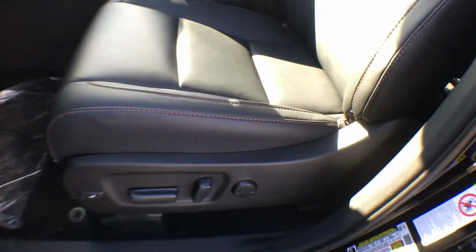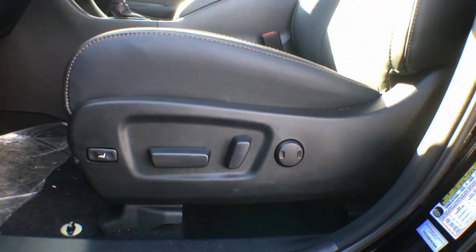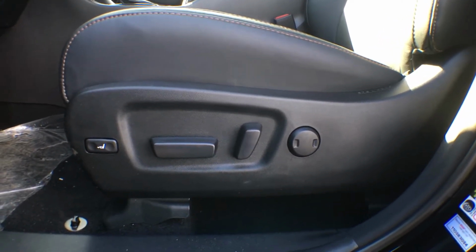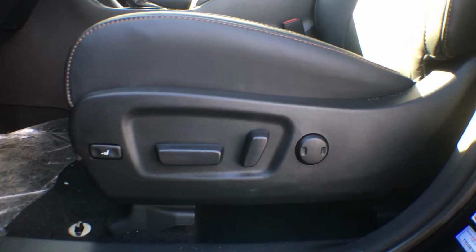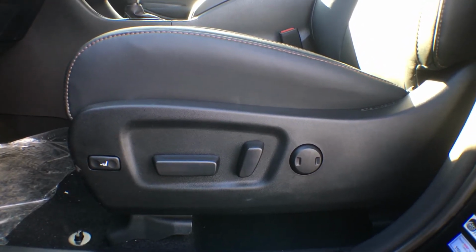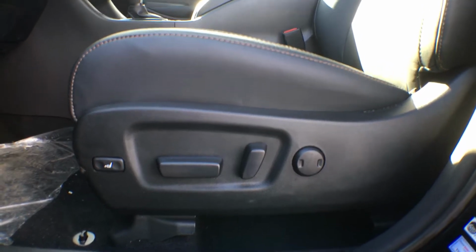One more thing to point out before I bring you completely inside is the fact that this is an 8-way power adjustable driver's seat with lumbar support and cushion length adjustment. So super, super comfortable. And not only is it comfortable, I think it's a great safety feature, especially when you want to adjust your seat when you're already on the road. But let's bring you completely inside the vehicle here.